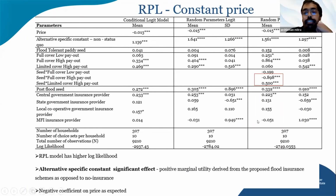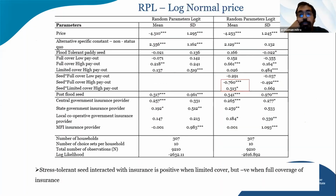And the most significant thing for our purpose is to look at this red box where we are interacting the seed with the insurance attribute. So this is the effect of the bundling, whether there is any effect of preference from the farmer side.